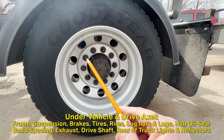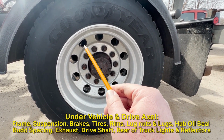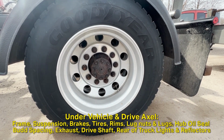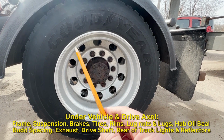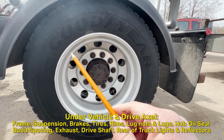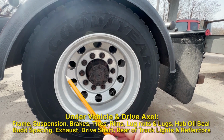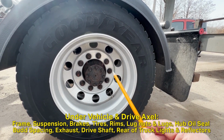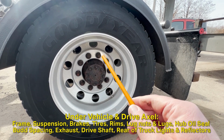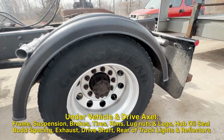So now we'll talk about the rims themselves. You'll inspect all the rims here, inside and out, to make sure there's no illegal welds. The metal is not cracked, bent, or dented at all, or warped at all. There's no exposed beads at all where the tires meet the rim. And here at these lug nuts, there's no out of round holes at all. If you saw out of round holes, that could mean that the rim was loose at one time.